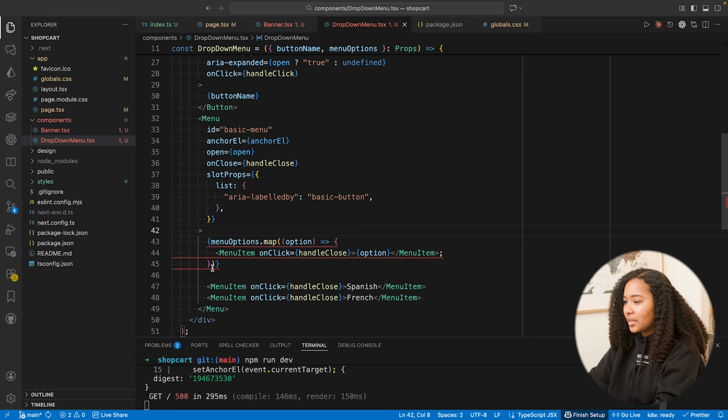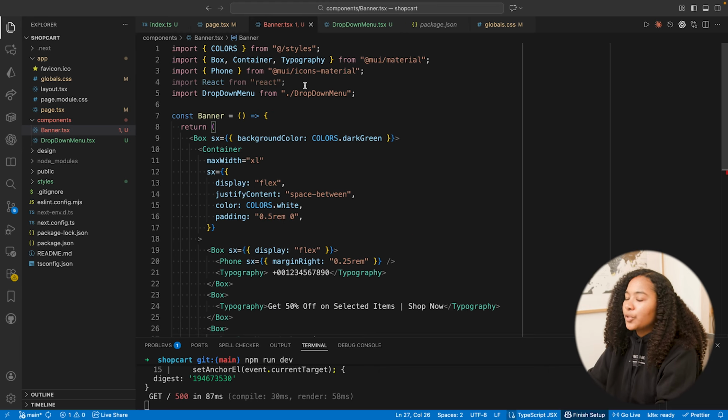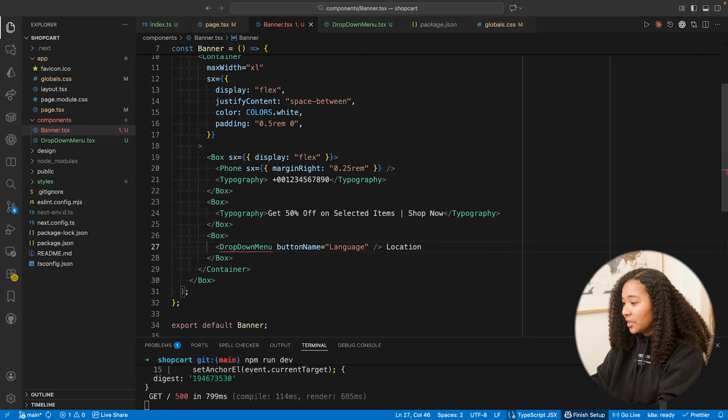So we're just customizing it a little bit to get what we're looking for here. That'll make it a much more reusable component, so we don't need to make the same thing 4 times, right? Well, just twice, but we don't need to make the same thing a bunch of times. So drop down menu for the first one is going to be button name. I'm going to say it should be language, because that makes more sense, because not everybody starts off with English.